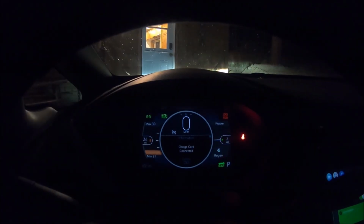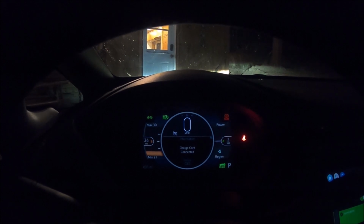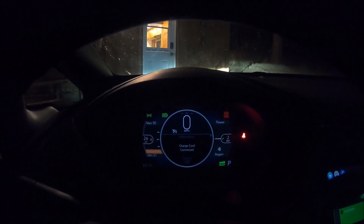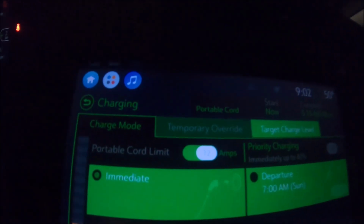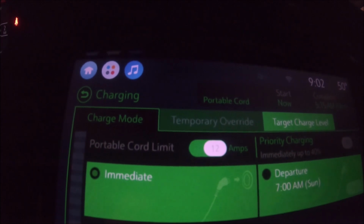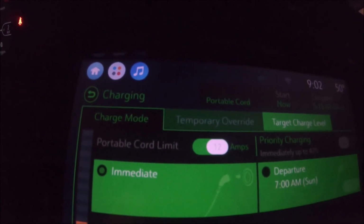So I just found out that I can actually set the amperage higher on the portable cord. It says portable cord limit. Got this over here. Not quite sure if you can see this, but it says 12 amps.